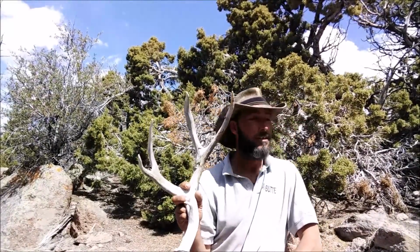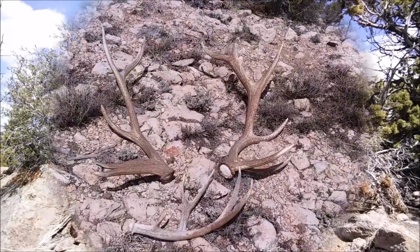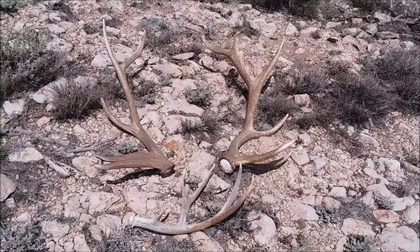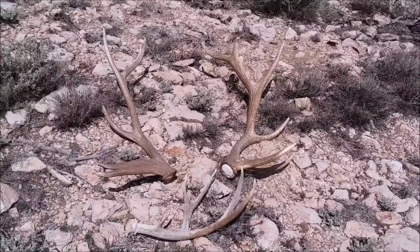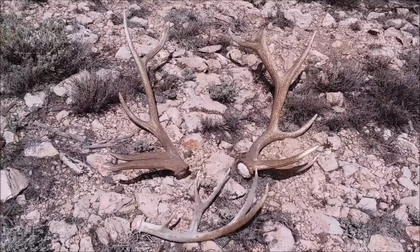But cool. That's 3 antlers for today, right? So far, that little ridgetop saddle area paid off pretty good. Got a few antlers up there. Wind started kicking up real bad. Whew.